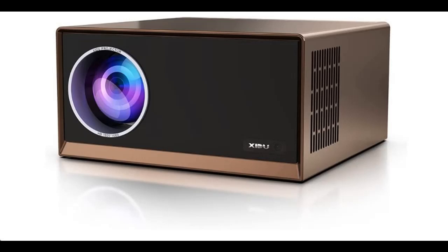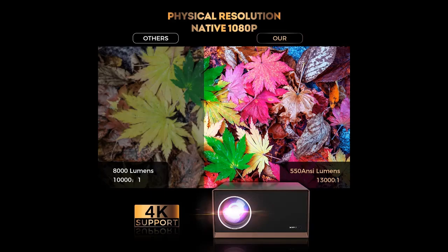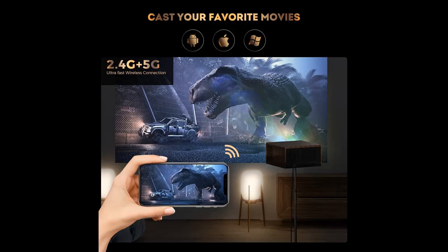Introducing features of interest for the 5G Wi-Fi Bluetooth projector with 4K support, the 11DU 550 ANSI Lumen native 1080p portable projector. You can find what you want here, shop from a wide selection of devices in different configurations for your needs, and filter by specification type, brand and more. Highlight features or an overview summary are included. Why choose the 11DU S1 portable projector?